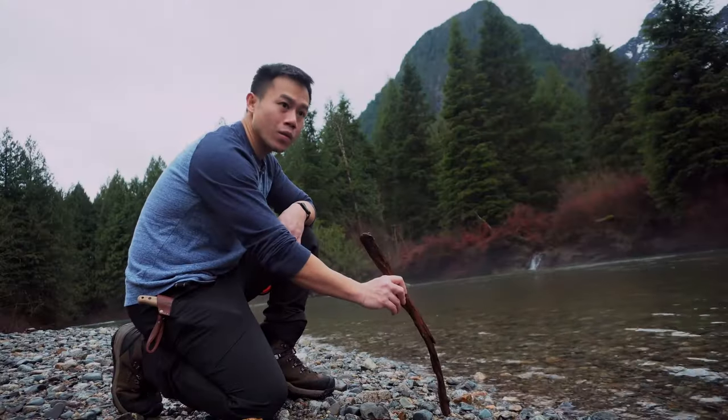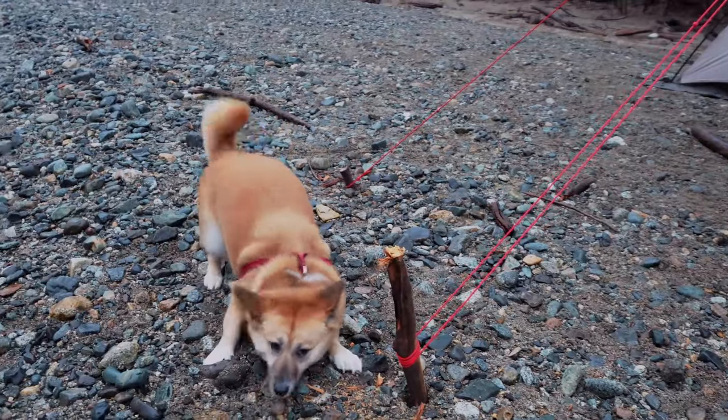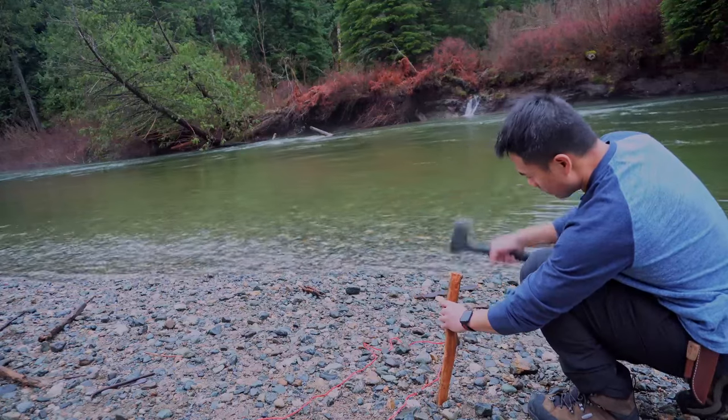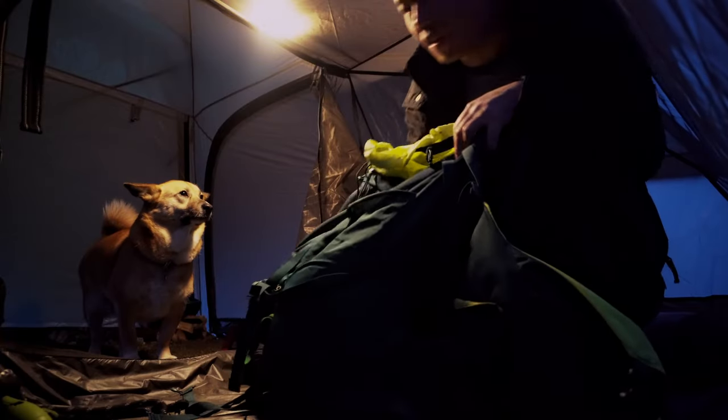Just to keep track how much the water gets in. That's one of the problems for having a Tesla.